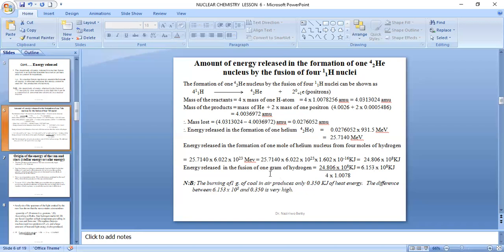So for the energy released in the fusion of 1 gram of hydrogen, we divide the energy obtained in kilojoules by 4 times the mass of hydrogen. Why by 4? Because there were 4 atoms which were fused together. This is equal to 6.153 × 10⁸ kilojoules. If we compare this energy with the energy produced on the burning of 1 gram of coal, the difference between the two is very high.